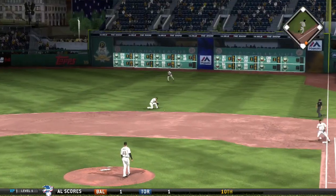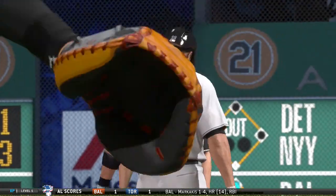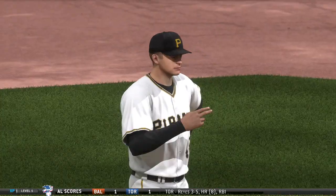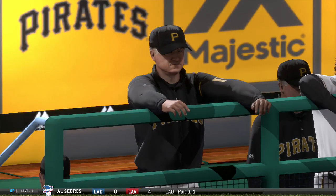Now a swing and a bouncing ball toward the hole. He's got it well into right field. Flip from short right gets him, and there are 2 away. 2 quick outs here to start things off. Can't ask for much more than this in extra innings. Hold, serve, then give your guys a shot to win in the bottom half.